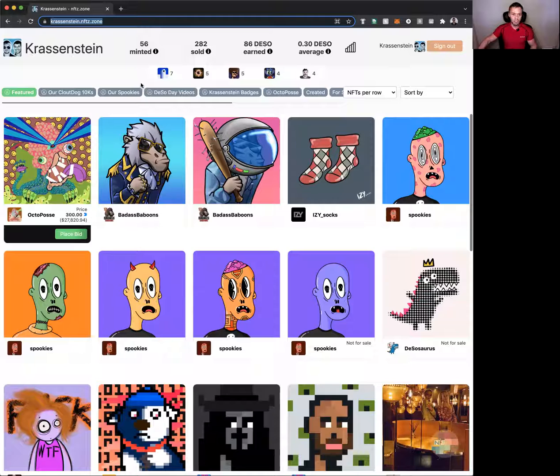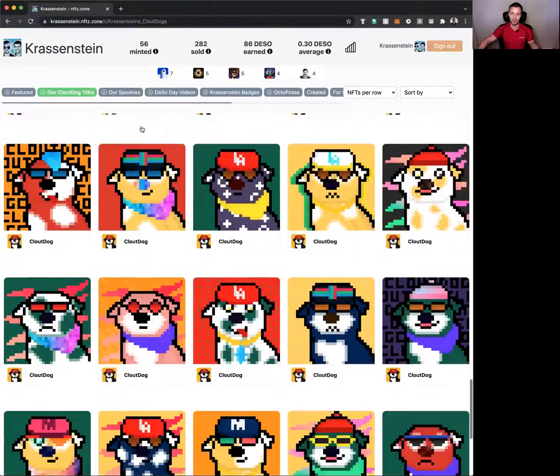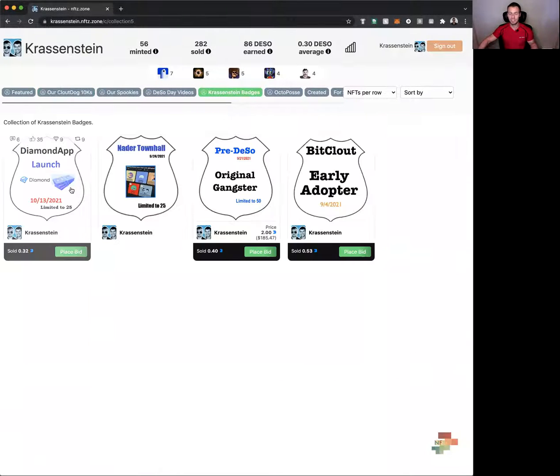So you can create and manage collections. As you see, we have a lot of collections here. And whether you're an artist or a collector, you can create a collection. For example, these are our clout dogs that we own. We bought a lot of clout dogs, and you can see we own all of these clout dogs. But we also have created Krasenstein badges, and we have sold these. So you can see these are the 4 badges that we have created and sold.